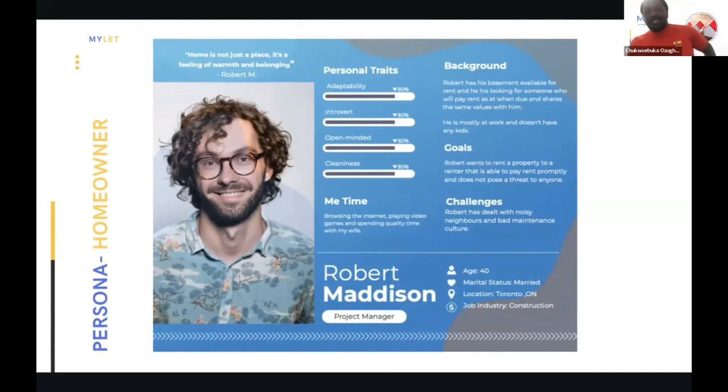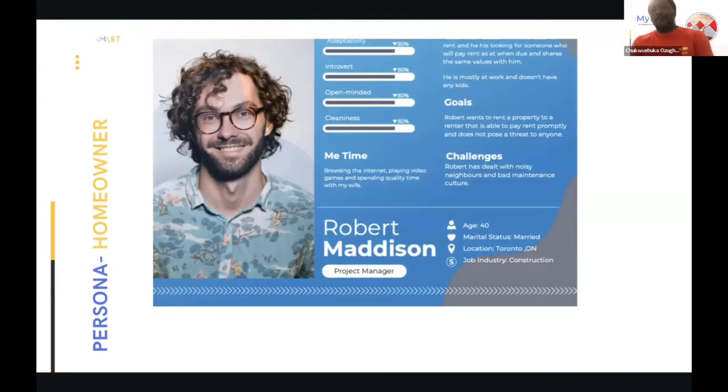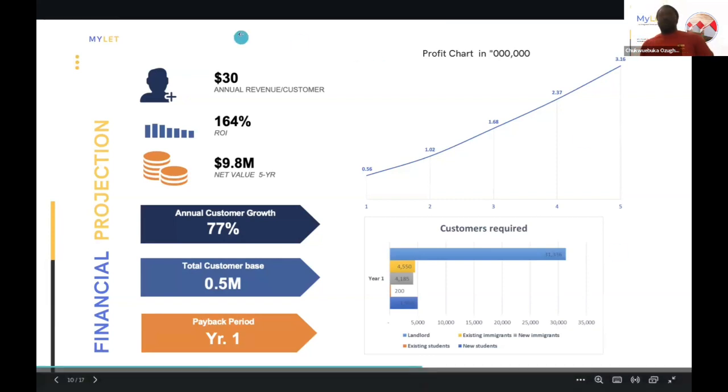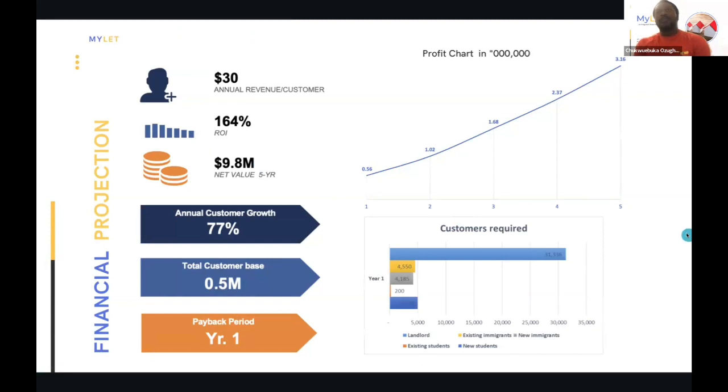Like we all say, it's all about the Benjamins. Let's talk about our financials. So we intend on average to get $30 from each of our customers. It varies depending on what product they want to adopt with us. Based on our projections, we're expected to get 164% return on investment, netting 9.8 million revenue.